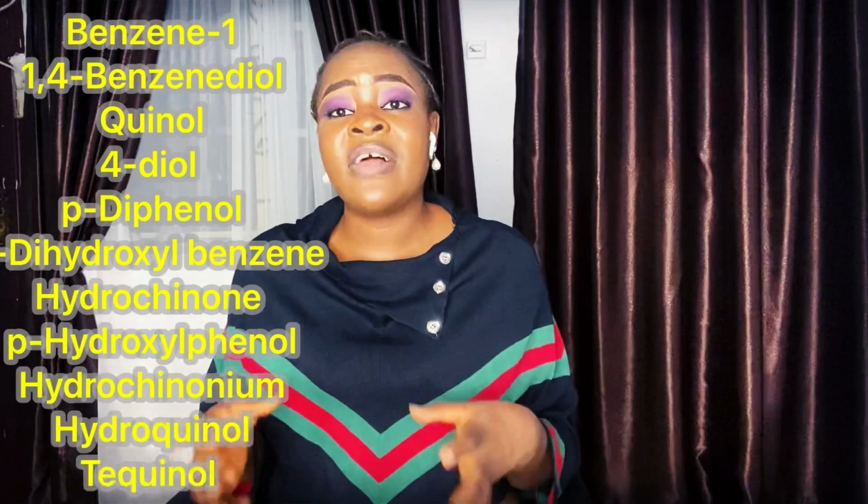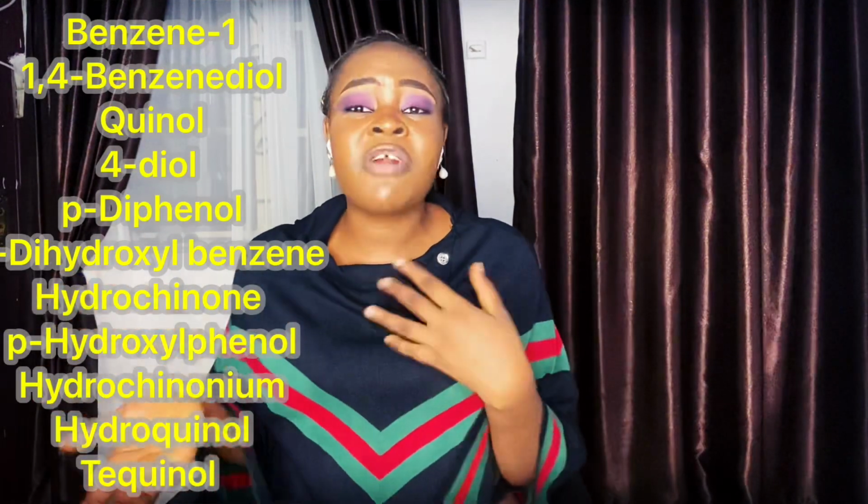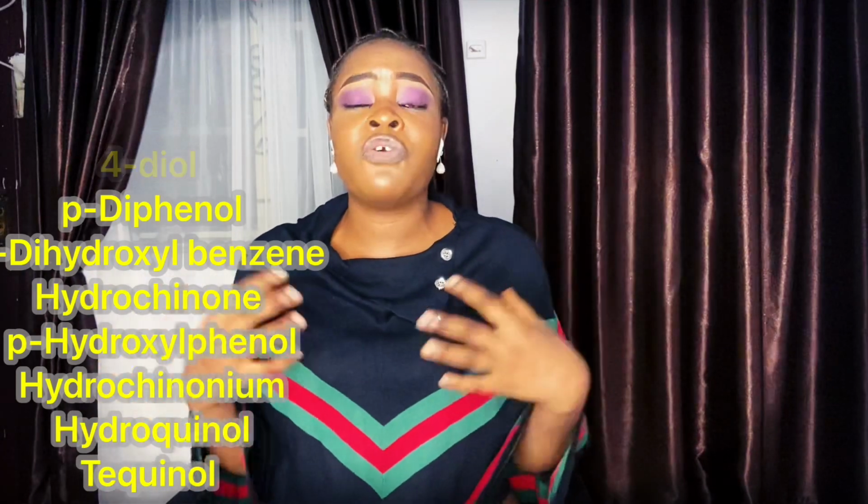At this point, I need to mention something important. I know so many people are used to the fact that the bleaching agent in cream is hydroquinone. Because the producers of this cream already know that people are used to hydroquinone, they now give it other alternative names. Somewhere on the screen, I'm going to be listing the different names that hydroquinone has. It can come as benzene 1 and several other names. So you can run through this check on your cream to be sure that you're not bleaching yourself unknowingly, especially when that is not your initial choice at the end of the day.